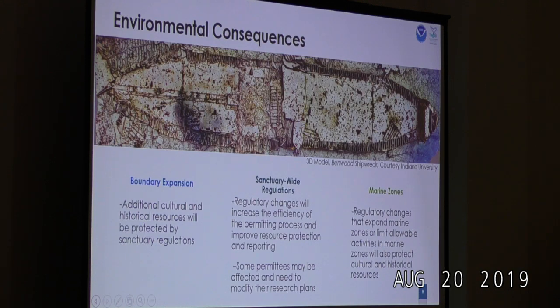An effect on some of our permittees may result. Currently, we have 7 historical and cultural resource permits that are issued to 6 permittees. Some of the permittees may need to modify their research plans to be able to qualify to continue the research they're doing, but I don't believe that any of the permittees would be excluded from being able to continue their research.